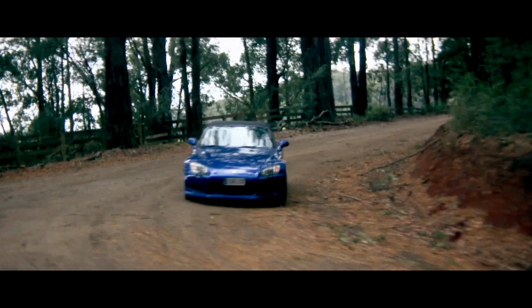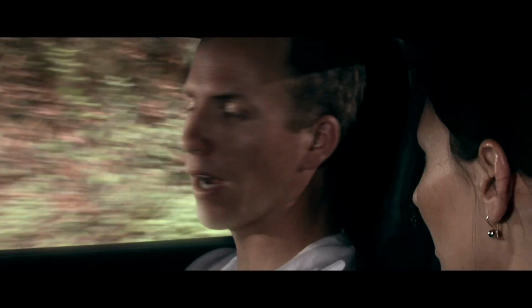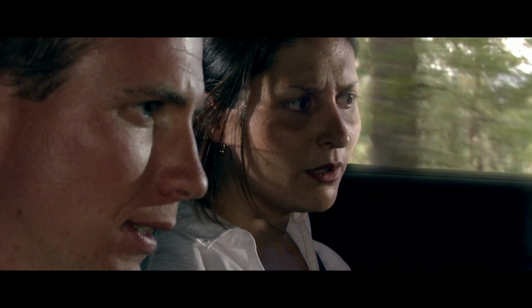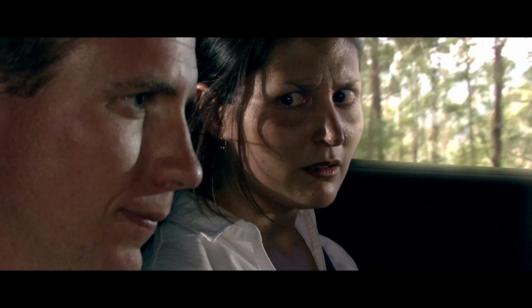And this shot here is actually flipped, but if you look at the number plate, it's the right way around because we replaced the number plate. So that's one of the advantages of replacing number plates. You can actually flip the shot and make it work. It's almost the exact same shot that was used during the chase earlier.